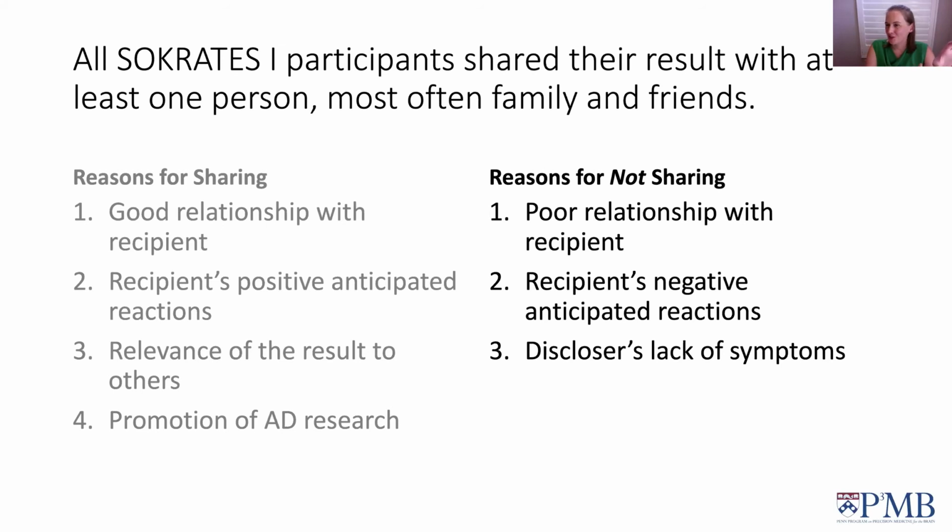So that's our reasons for sharing, and then I'll highlight a few reasons for not sharing. One of them is just the inverse of the good relationship. It's the poor relationship. People didn't want to share with their ex-wife. They didn't want to share with their estranged brother. All makes sense. The second cluster of reasons for not sharing had to do with negative anticipated reactions. Now, some of these were just that the person was already burdened and you didn't want to further overwhelm them or make them sad or upset them, but other ones had to do with changes that they thought it could actually create in the relationship.